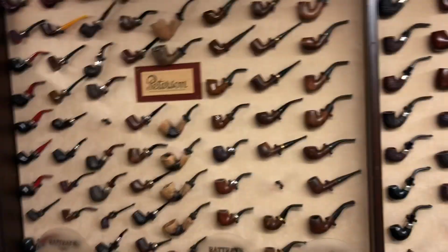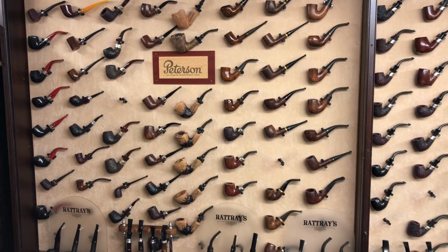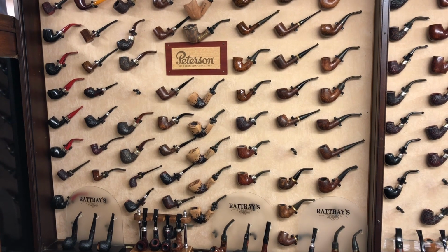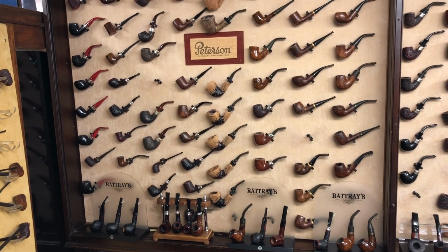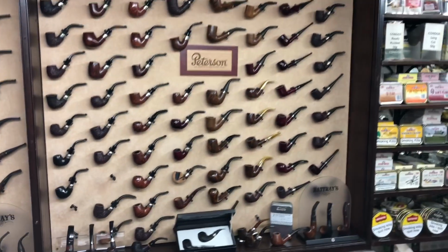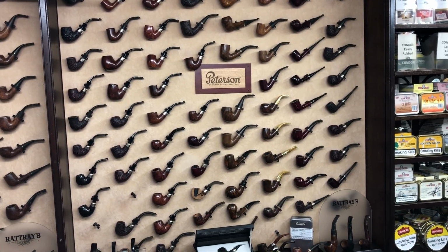Henry Winterman's. It's not one of those dodgy movies. As you can see, they have a good selection of Peterson system pipes. There's some Erik Nording just down the middle there as well. Really nice selection. A really good selection.